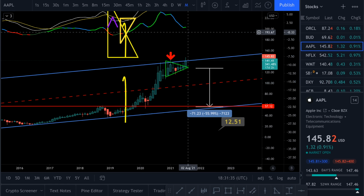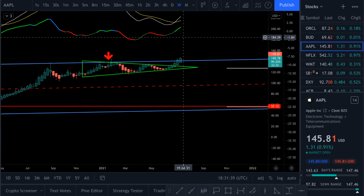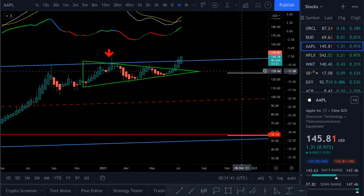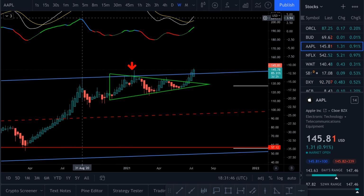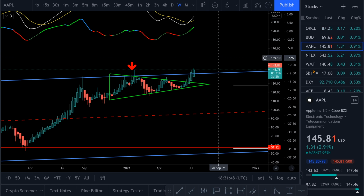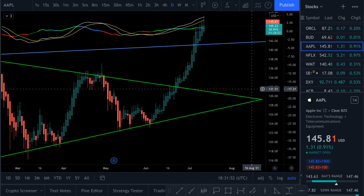So the monthly's green because it's been pumping, and the weekly's green again because it's been pumping. But as you can see here, if it was to flip from green to blue, which I'm not saying it is, but if it does, that's going to be a big problem. As you can see here, it's already blue on the daily.